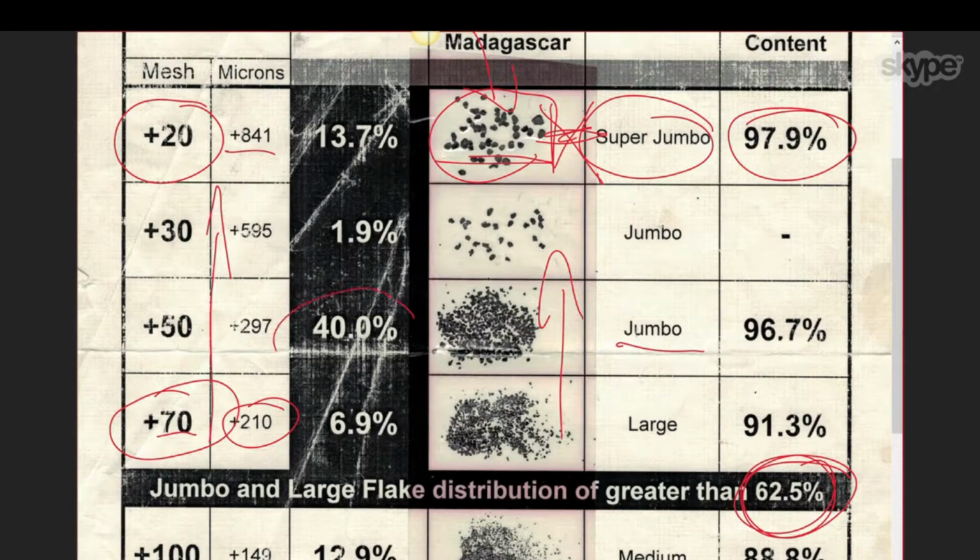In fact, 40% of the samples that we tested tended to be 50 mesh. Now, we are currently drilling and we'll do all sorts of other sampling. We may not have that exact number throughout the whole deposit. We will see as we complete our PEA, which should be done here before the end of the year.